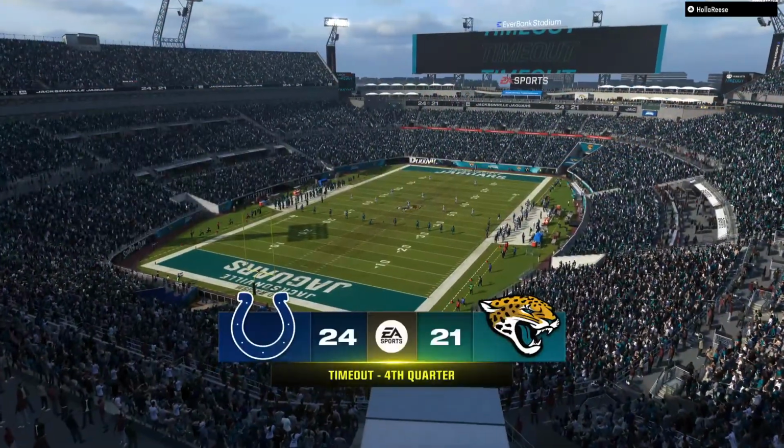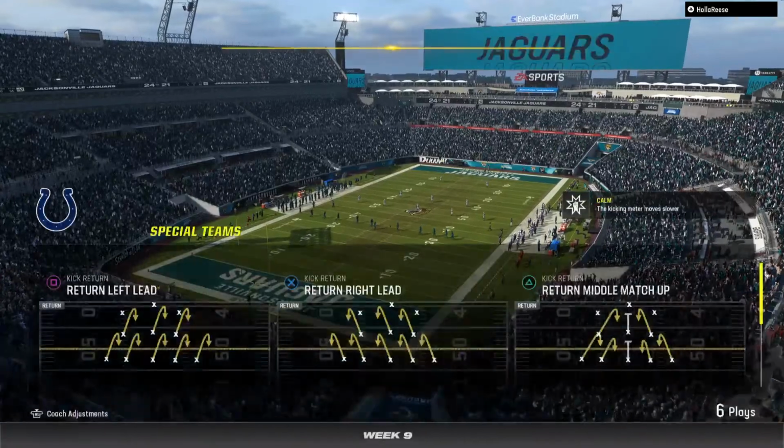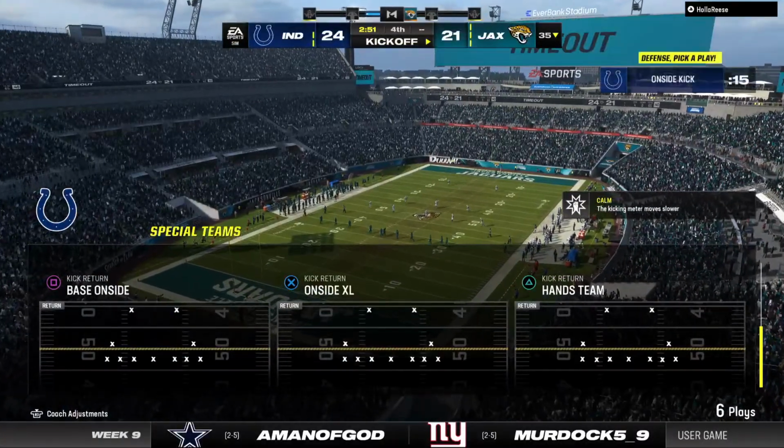The Colts are going to use the first of their timeouts. That'll leave them with 2 remaining. We'll be back after this.